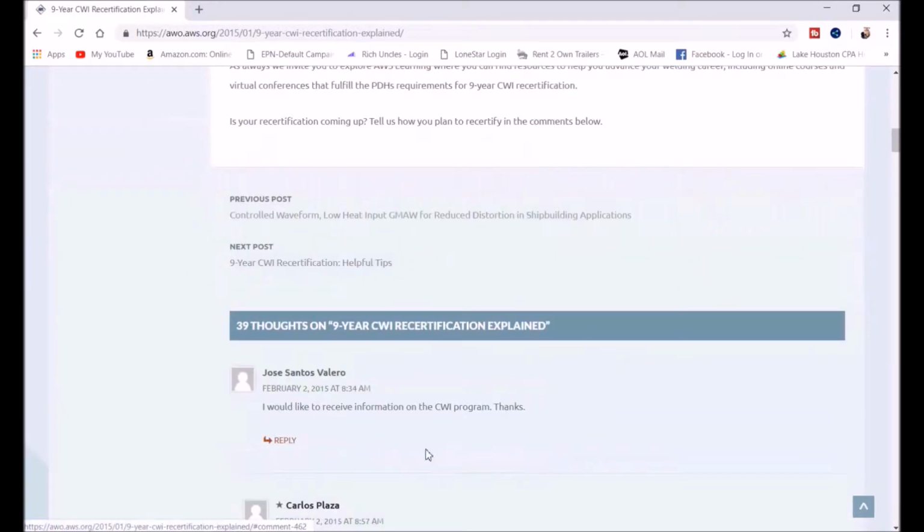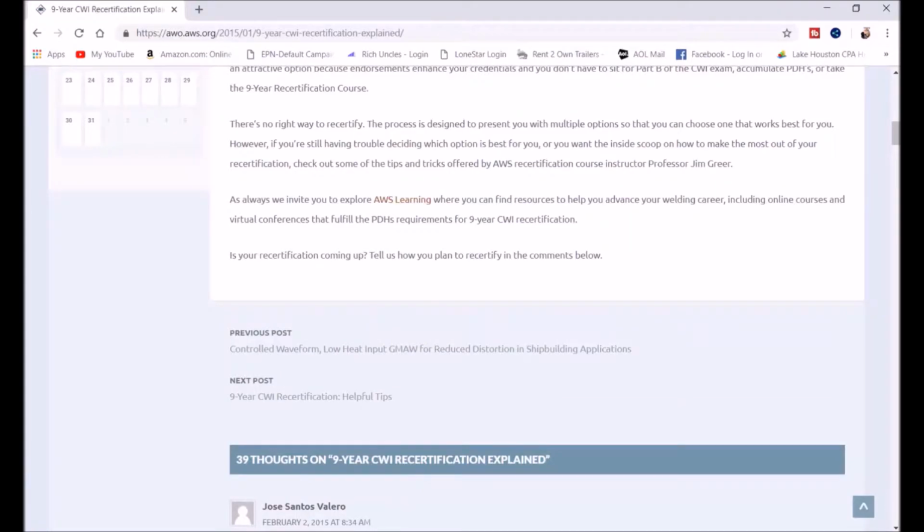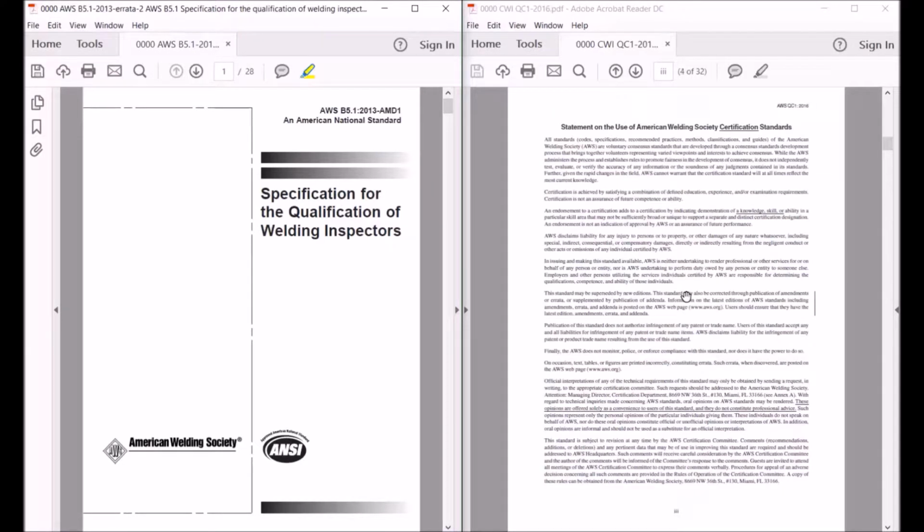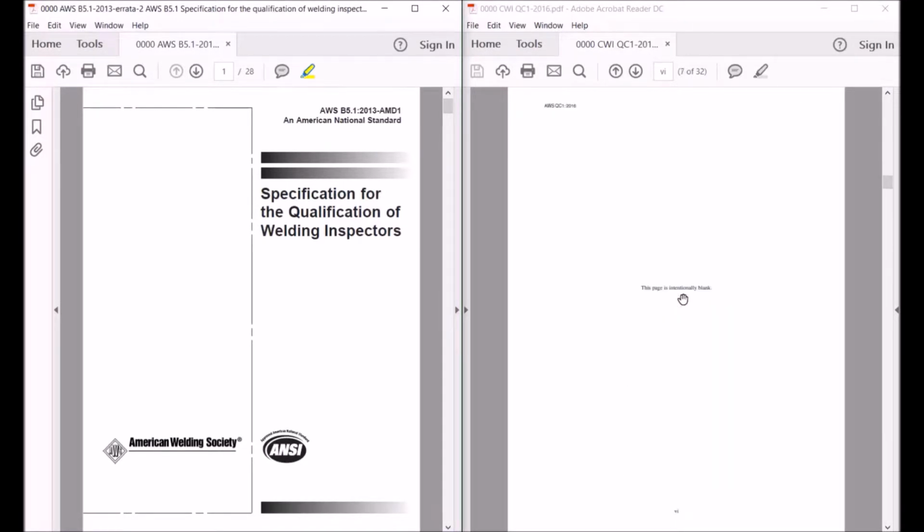And I'm going to show you these two references right here, your specifications for qualification of welding inspectors. That's your AWS B5.1 2013, and your AWS QC1 is 2016. Let's look at this QC1 right here. I highlighted a few things that I think you should probably look over.